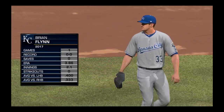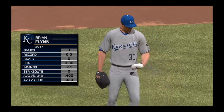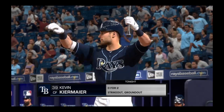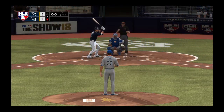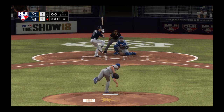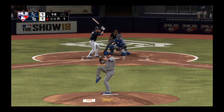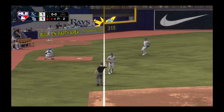Brian Flynn gets the call from the pen to take over on the mound and start the home seventh. Standing in, Kevin Kiermaier. Third trip to the plate for him here tonight. 0-2 at this point. Ready with the first pitch. Here it comes. Missed with a slider. Popped him up. Cuthbert on the move. He's got it, one away.